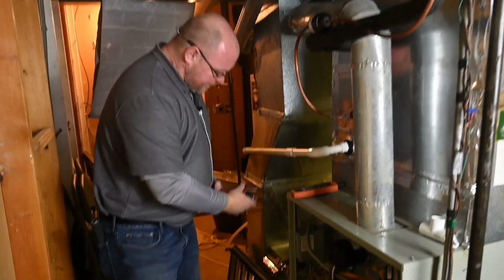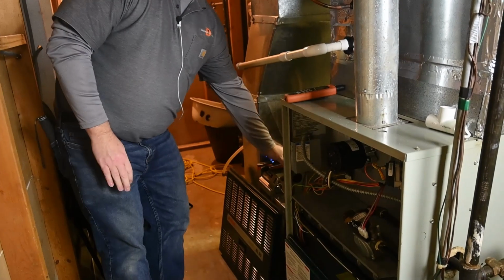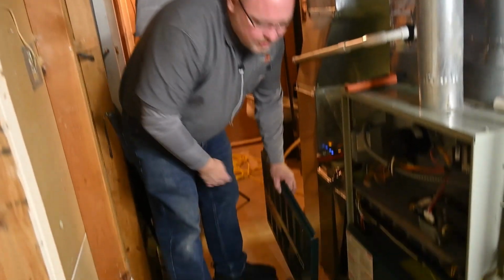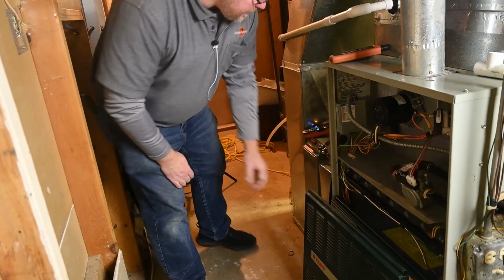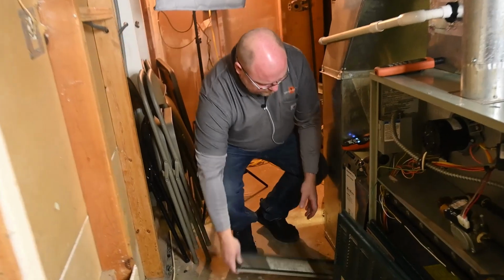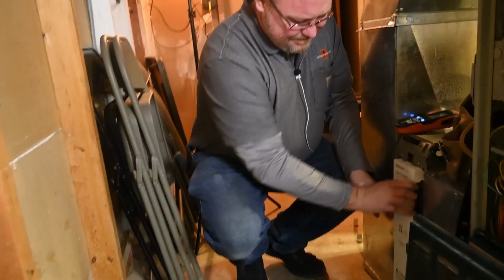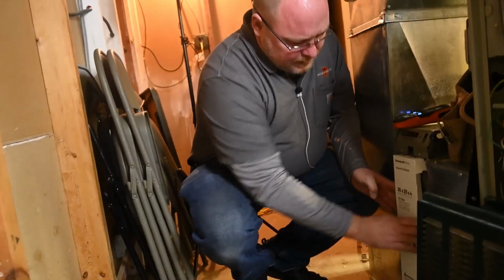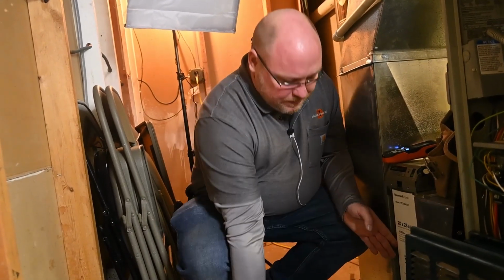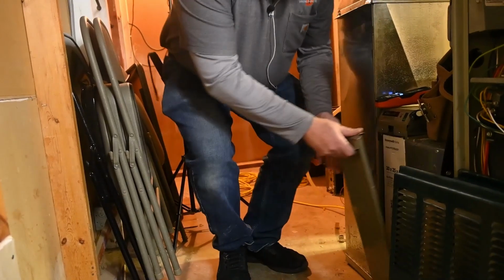And then if there's a humidifier, I'll make sure it's working correctly and I'll make sure it's clean. Then I'll also check the filter and note if it's clean or dirty. And then I'll note if it's a disposable filter or if it's any other type of filter. That way you have it for your reference.